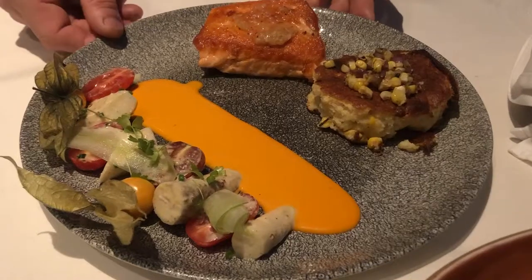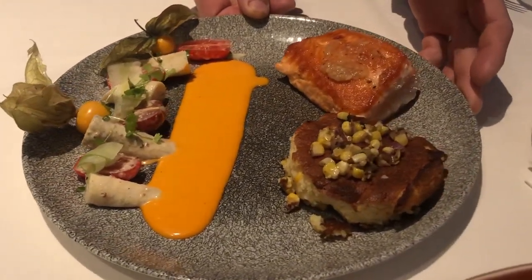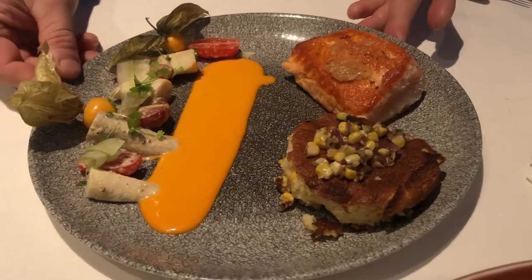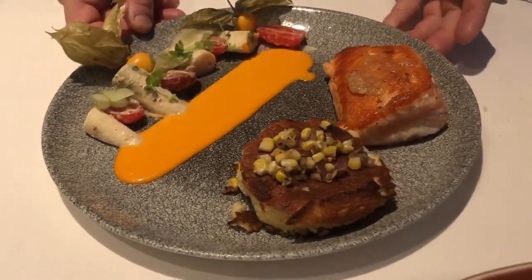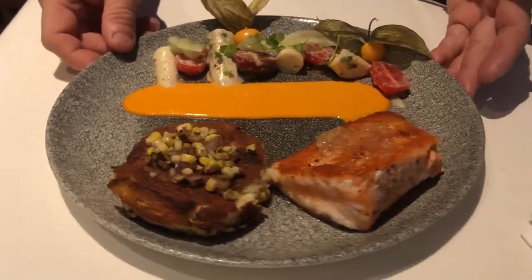It was delicious. I got the salmon dish, and it was great. It was cooked medium rare. There was a corn cake, and also there is an awesome pepper aioli, which went well with everything. I would get it again.